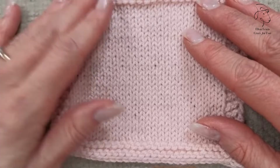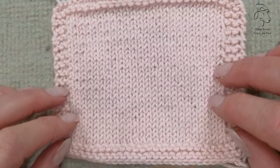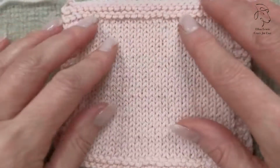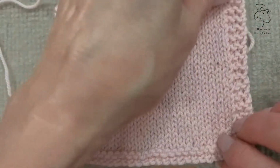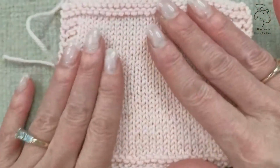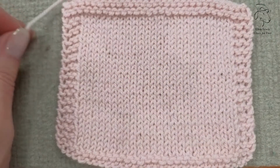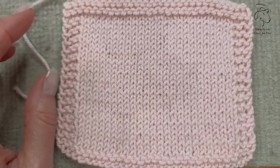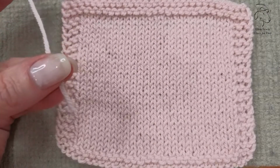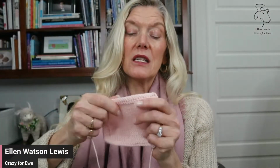And the gauge says on the ball band between 23 and 26. I swatched this at 23. And I wasn't sure I liked it, but when I blocked it, it was absolutely beautiful. This, again, has the same lovely softness. It's crisper, I think, than the Chibi Paca, simply because it has a tighter twist, right? So beautiful. Really, really pretty. This was lovely to knit with. And oh my goodness, perfect for baby things.